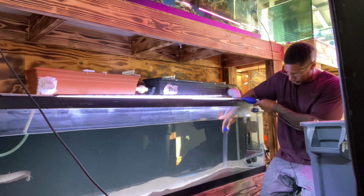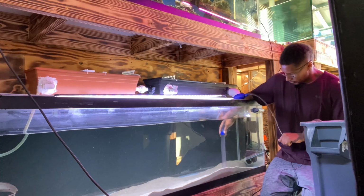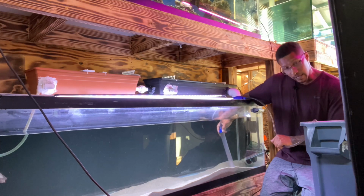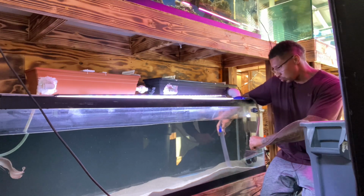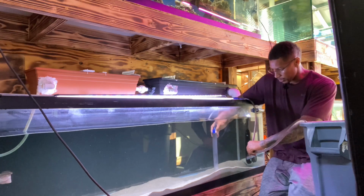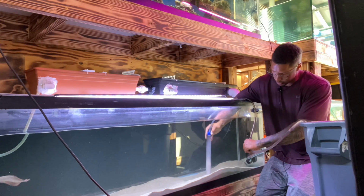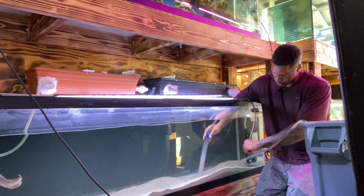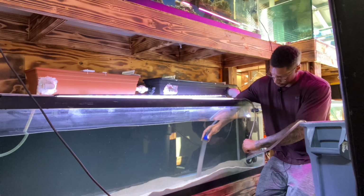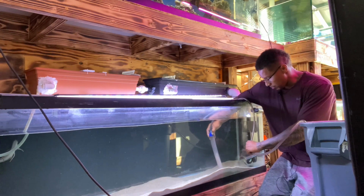Gotta get the siphon going. Just like that. So I gotta use gravity to feed this. Make sure in a situation like this, it has a drop before it goes back up. As long as it has a drop, you can still siphon into a trash can. That's only if you gotta do it this way. Hopefully you don't. But yeah, this is gonna be a quick, easy one.